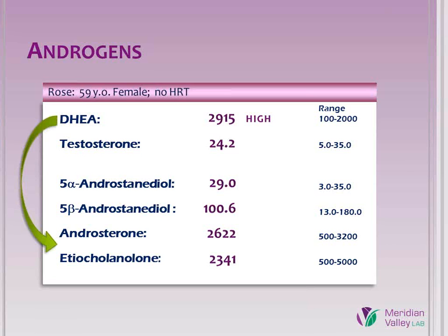Rose's DHEA metabolites, androsterone and etiocholanolone, are toward the high end of the range and mid-range respectively. And her testosterone metabolites, 5-alpha and 5-beta androstenediol, are also high and mid-range respectively. It's worth noting that the metabolites that are high-ish, the 5-alpha androstenediol and the androsterone, are metabolites from the 5-alpha reductase pathways. And we'll be looking at 5-alpha reductase later in the report.